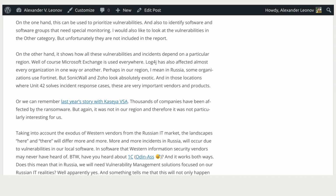On the other hand, it shows how all these vulnerabilities and incidents depend on a particular region. Well, of course, Microsoft Exchange is used everywhere. Log4j has also affected almost every organization in one way or another. Perhaps in our region, I mean in Russia, some organizations use Fortinet, but SonicWall and Zoho look absolutely exotic. And in those locations where Unit 42 solves incident response cases, these are very important vendors and products.